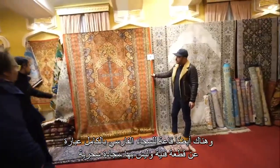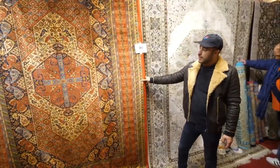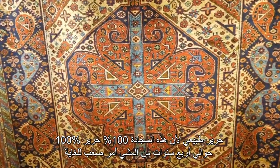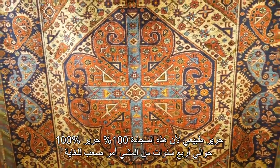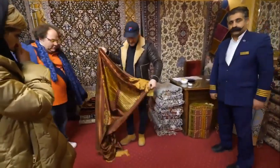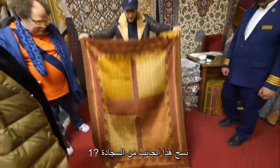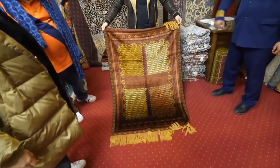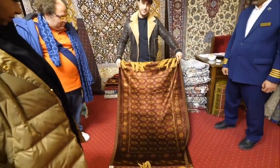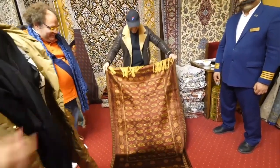This is a piece of art, a nomadic carpet from northeastern Iran, near Caspian Sea, 100% natural silk. Because this carpet is 100% silk, about 4 years work is very difficult to make. Wow. This is the best Persian carpet. This carpet 3 years work. One person with this side of the carpet, another person with the other side of this carpet. Wow. Iranian magic. Wow.